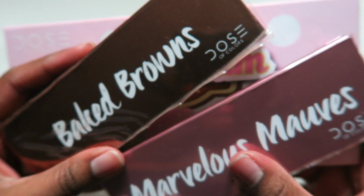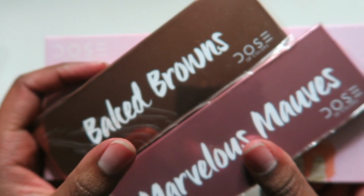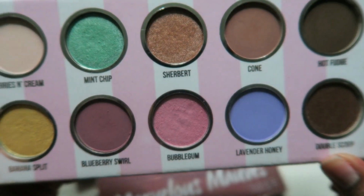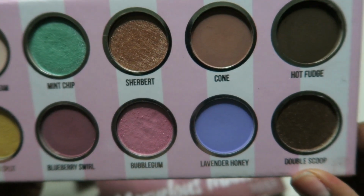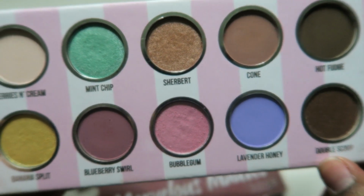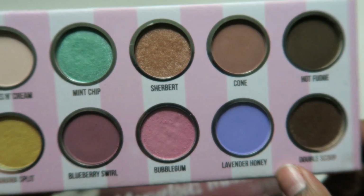Okay, so Dose of Colors is my next brand. I have 3 eyeshadow palettes from them. I am keeping all of these, so I will try to be very brief here. First up, this is the Eyes Cream palette. I absolutely adore this eyeshadow palette. Really interesting color scheme, but all of these work really nicely. Even this lavender shade I really like, so I'm going to be holding on to this.